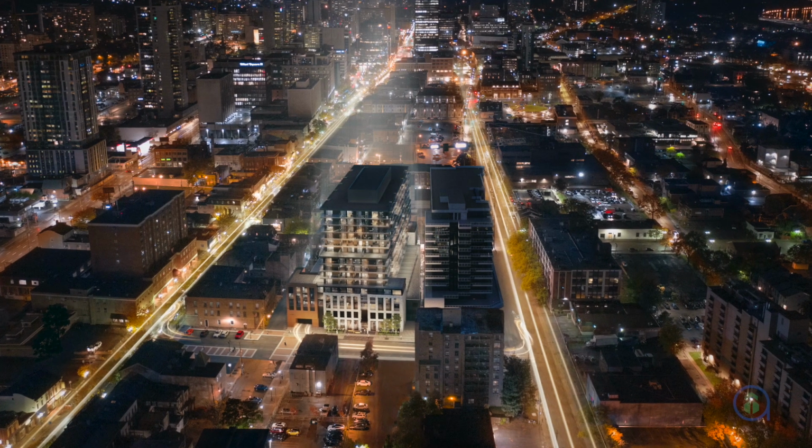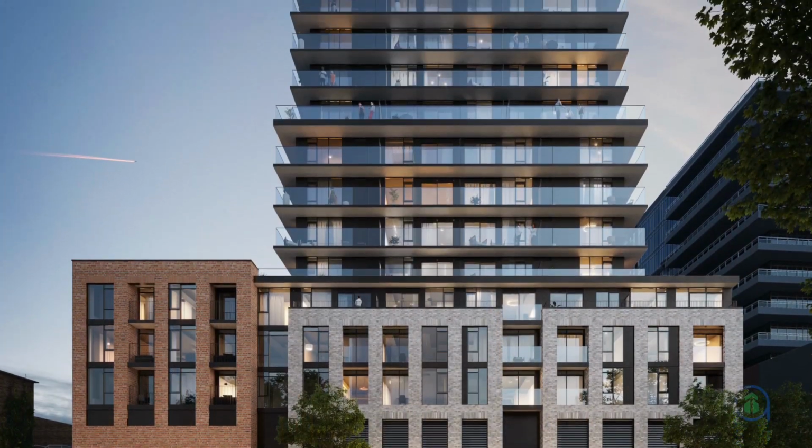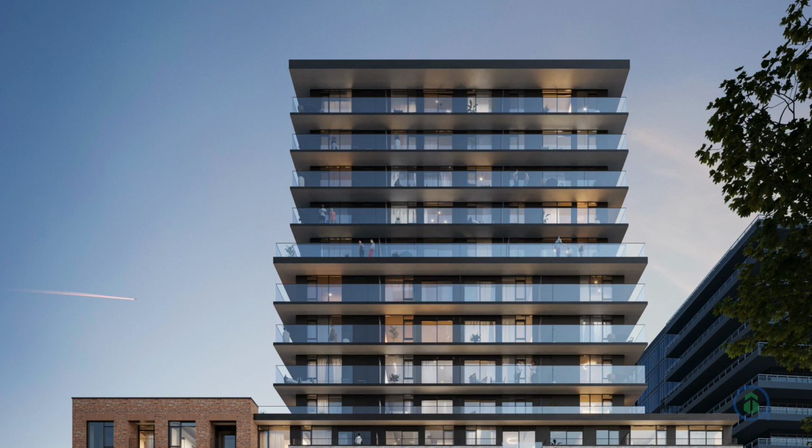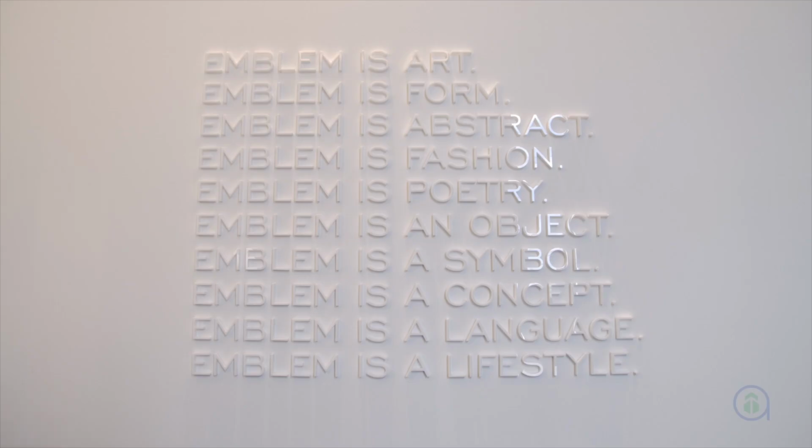This spectacular condo project by Emblem will rise 15 stories tall with a total of 354 units, offering a mix of 1 to 2 bedroom suites. The developer Emblem is one of the fastest growing Toronto-based real estate developers that is known for redefining condo living. Hang on, because in a few moments, we'll be sitting down with CEO of Emblem, Kash Pashutin, who will walk us through some of the exciting things 1 Jarvis Street has to offer.